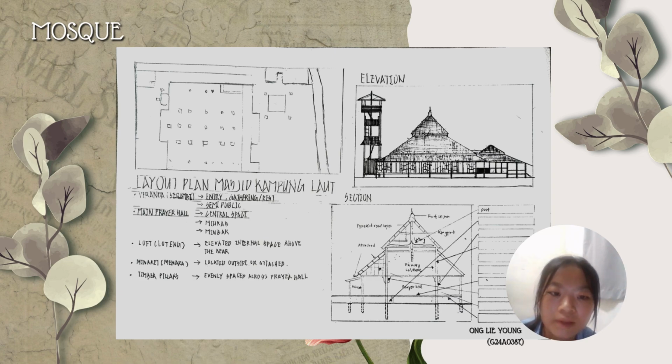This shows the layout plan of Masjid Kampung Laut, which has a serambi, an entry or gathering or rest area. It's a semi-public area. Then we go to the main prayer hall, the central space, which has the minaret and minbar. Next, loteng, an elevated internal space above the floor. Minaret, menara, located outside or attached. Timber pillars evenly spaced across the prayer hall.